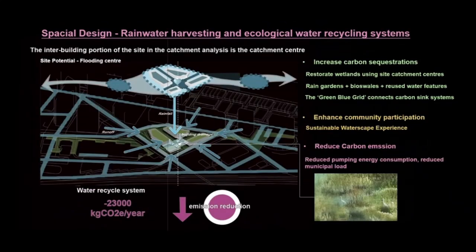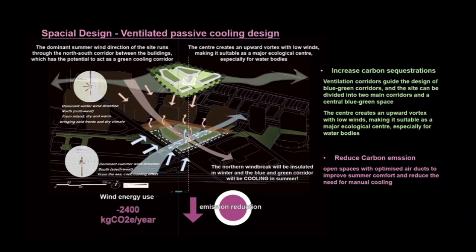As for the water recycling and energy saving design, we built rainwater harvesting aligned with central catchment zones. Blue-green systems store, filter, and reuse runoff, cutting emissions and boosting ecological functions. For passive cooling and wind corridor design, seasonal wind and site layout form wind corridors. We align green strips and wetland to optimize summer cooling and add a winter windbreak in the northwest.